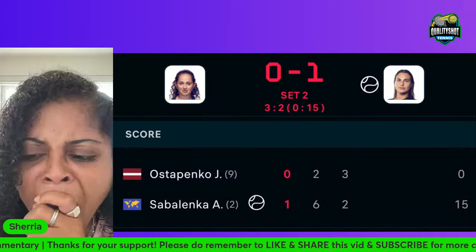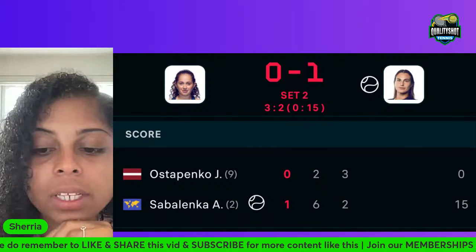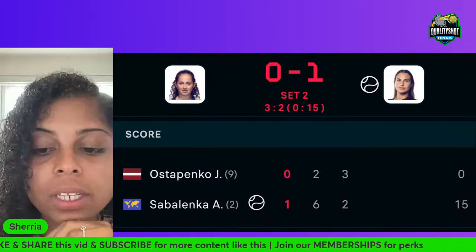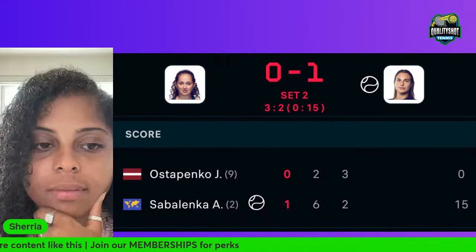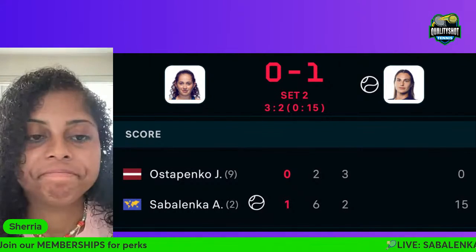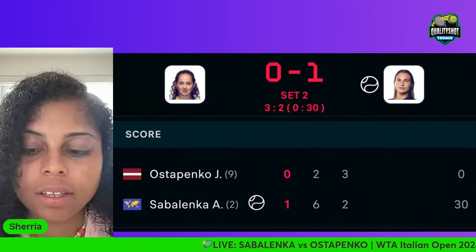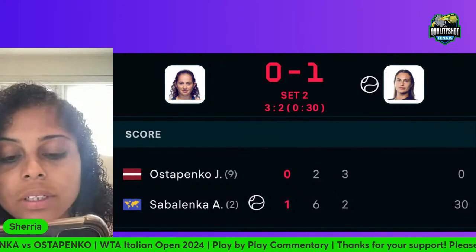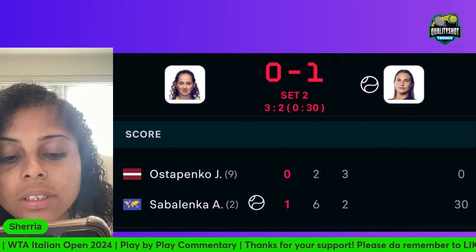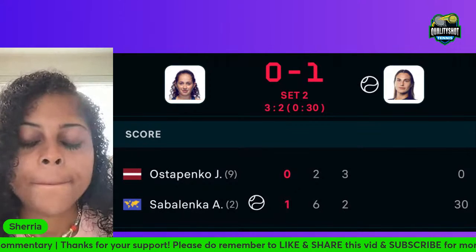Both players now back out onto the courts on either end. Sabalenka on serve. She takes her time. It's a big serve onto the forehand of Ostapenko. It's a good return cross court from Ostapenko. Sabalenka with the forehand back cross court, and it's into the net from Ostapenko. 15 love.